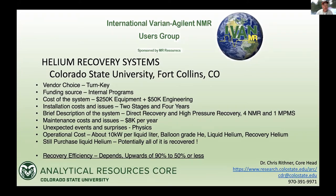Funding sources were internal programs from the state of Colorado and return on overhead. The total cost of the system in two phases was $250,000 for equipment, and about $50,000 for the engineering that went into lines and pipes and having people come out. Lots of costs and issues. We can certainly discuss these in greater detail.